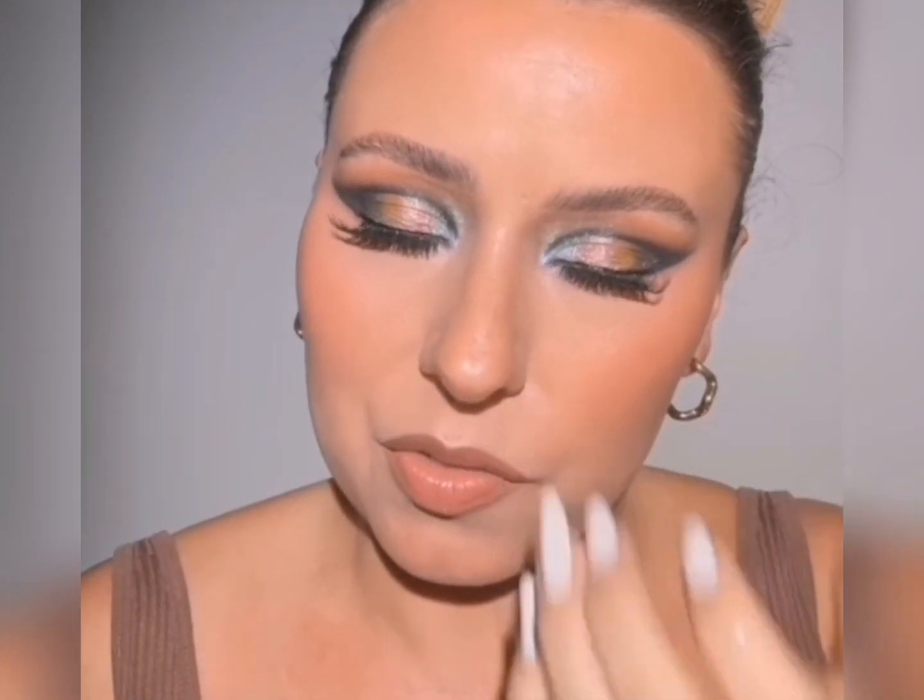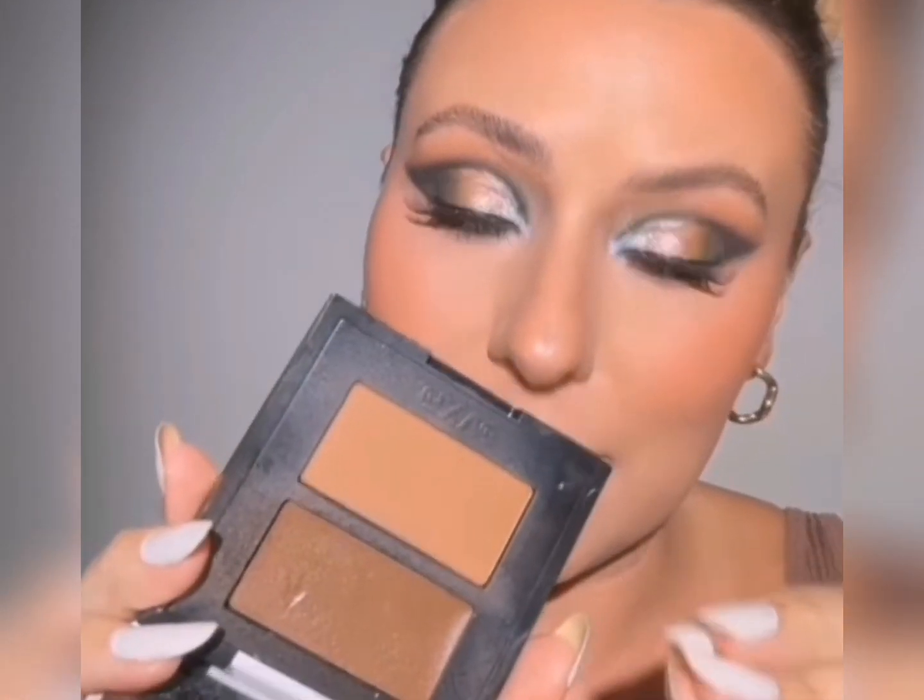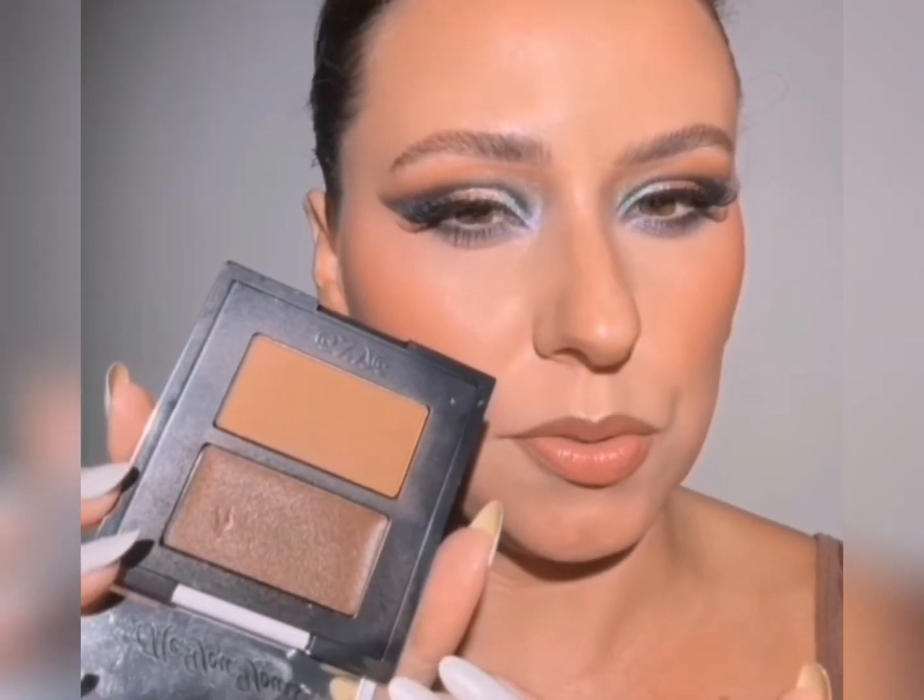Not replacing Endless Cacao, but it's just a really nice, little bit lighter option. Something else I'm loving, this bronzer duo. I just feel like it's very user-friendly and it pairs nicely with liquid foundations. So I really enjoyed the Patrick Ta one, and I still do. Fantastic product, but I feel that this one's easier to use.